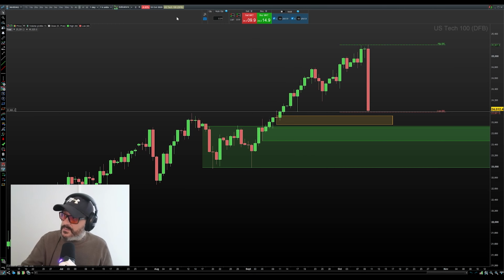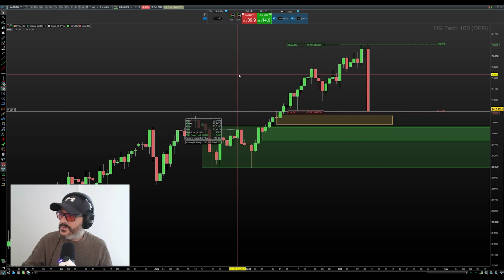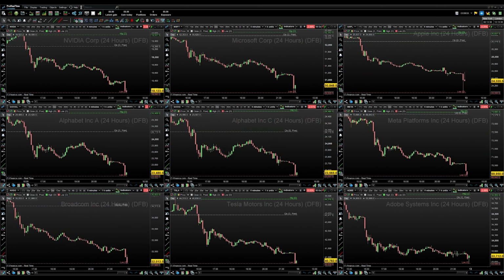So this is my main trading screen. You can see this here. This is what I focus on during the day. This is where I do my executions, etc. And then I've got the main screen where I have NVIDIA, Microsoft, Apple, 2 Googles. This is the A and the C, Meta Platforms, or Facebook, as many people know it. Broadcom, Tesla, and Adobe, right? So these are the top stocks in the Nasdaq.